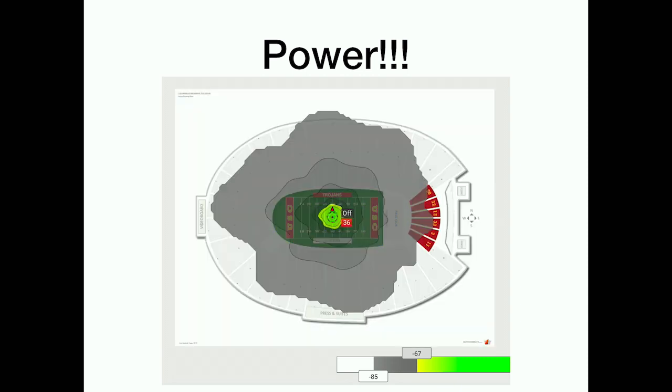What's this one? Same AP, different power setting. 1 dBm. So as you can see, that's negative 67, that ring is negative 85. So as you can see, that's an arena. A flat arena, of course.